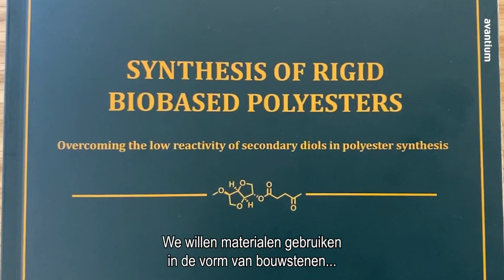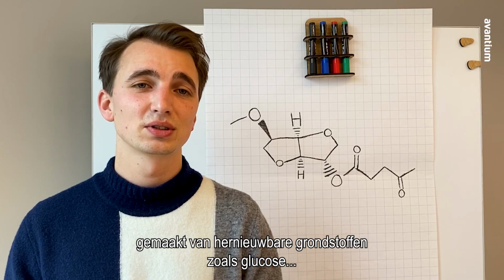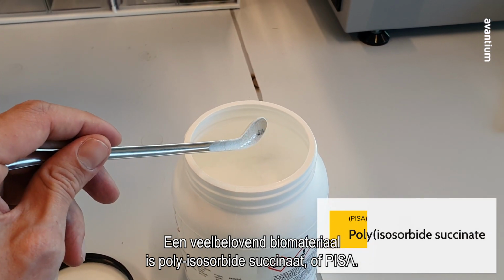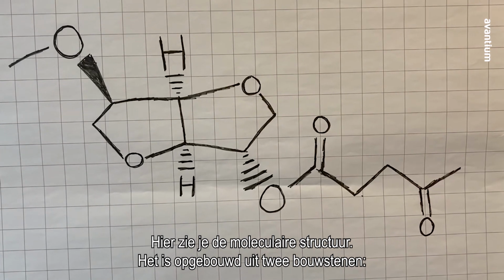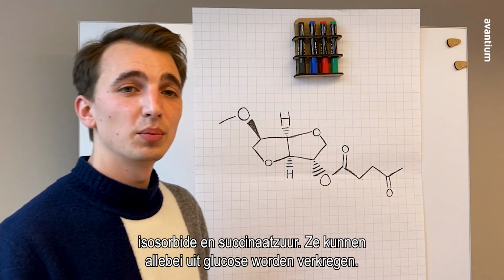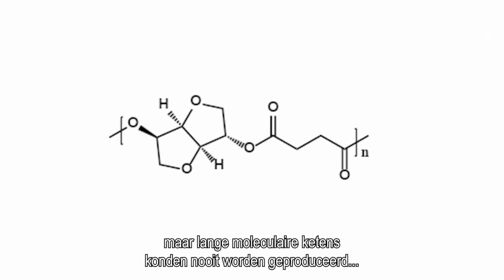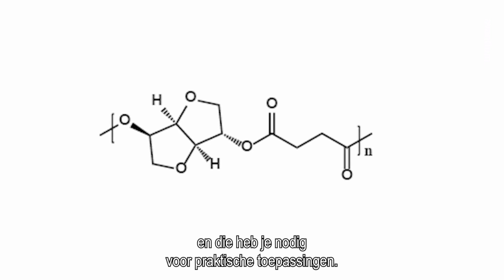We wanted to make materials that utilize building blocks that we can obtain from renewable resources like glucose and make them into useful materials. One especially promising, fully bio-based material is polyisosorbate succinate, or PISA, the molecular structure of which you can see here. It contains two building blocks, isosorbate and succinic acid, both of which you can obtain from glucose. This material has actually been known for decades already, but until now it was impossible to obtain long molecular chains, which are required for actual applications in the real world.